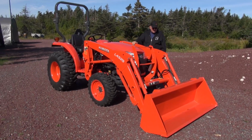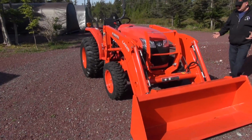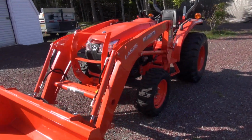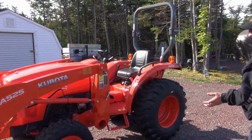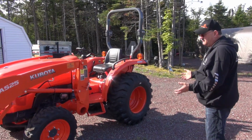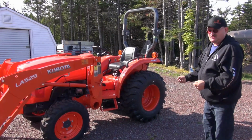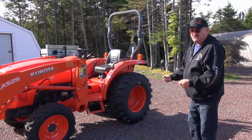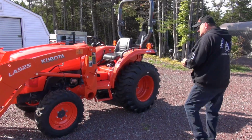So if you want to come over with your camera, Kathy, we can just refresh people's memory of what a standard L2501 looks like. So, like I say, it's a mechanical tractor. One thing I did notice about this tractor, the first thing that really got me was, man, does this thing ever start easy. Oh, yeah. You almost got to sneak up on it. Really? It's unbelievable how easy this starts, the direct injection system.